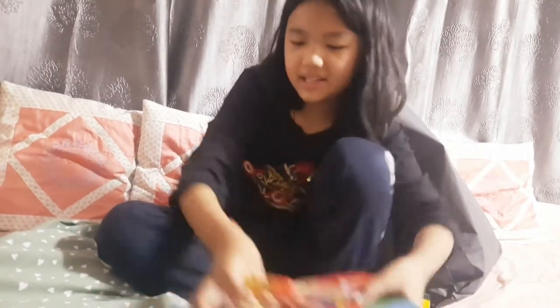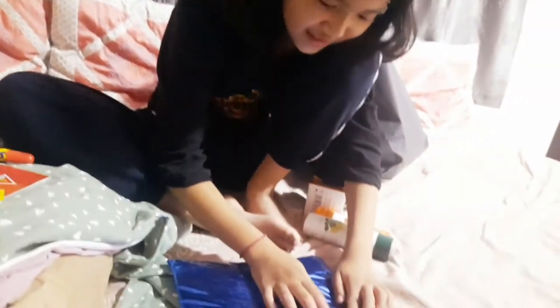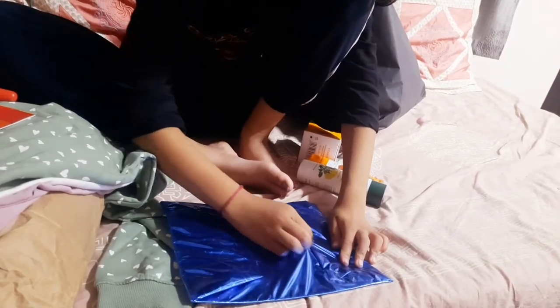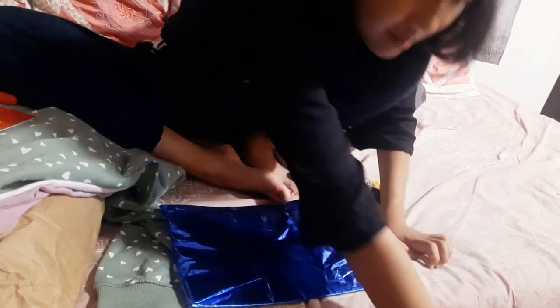So I'm just going to put this aside now and open my next. I think this is going to be just the same. Okay, but first let's open this to see if it's the same. You might never know. Oh my god, I almost ripped it.